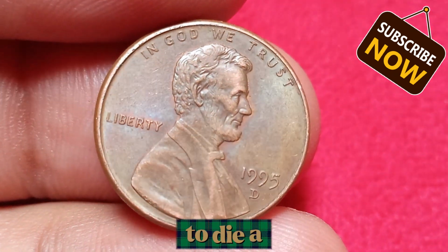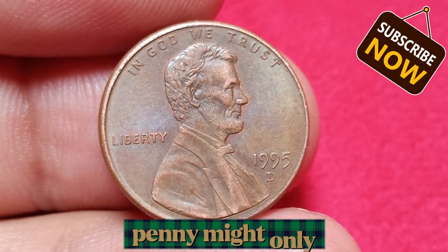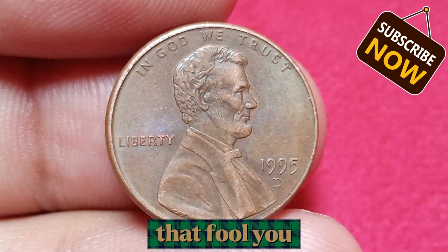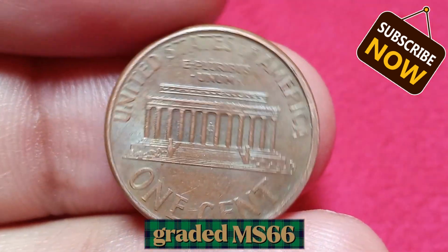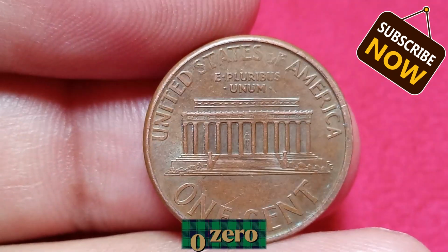Now let's talk about what these coins are selling for today. A regular, circulated 1995 penny might only be worth a few cents. But don't let that fool you. A brilliant uncirculated red example graded MS-66 has recently sold at auction for over $200,000, and it gets even better.